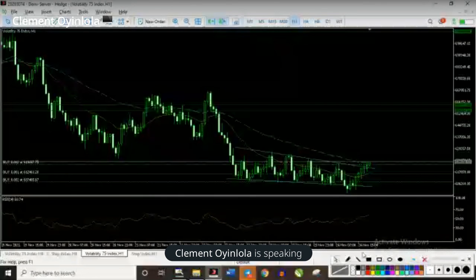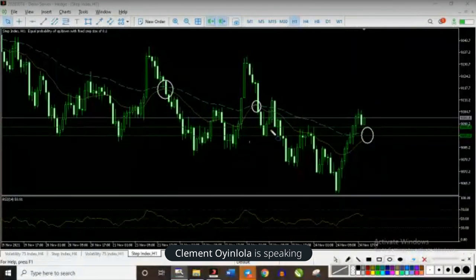Now, on step index, do we have any crossover like that? Let's check. Okay, we have something that looks like a potential crossover, but I won't trust it. It might give us something like this. You can see how it came close and felt as though it's going to be a crossover, but it did not cross over.